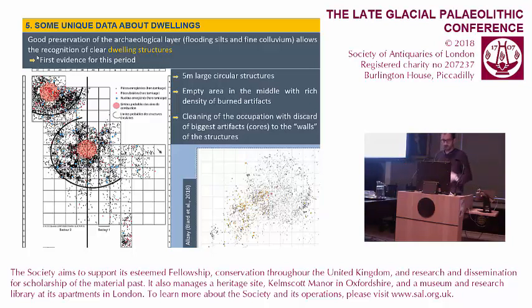I can talk for hours about the site and the distribution of each kind of tool, but I won't. But you can see very interesting patterns in the management of the artifacts inside the structure.